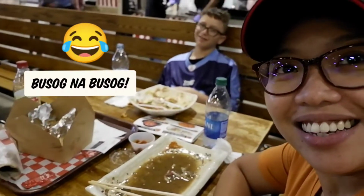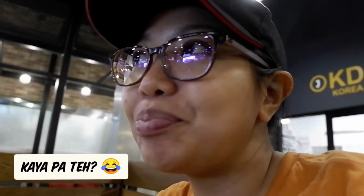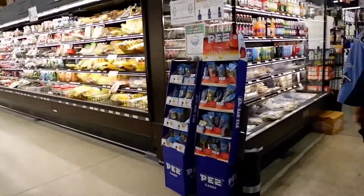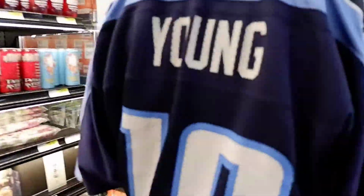Hello guys, so ayan, tapos na kami kumain. We're so full. So now we're going to go to the grocery part of this grocery inside the Korean store, and we're gonna get some groceries para sa akin.